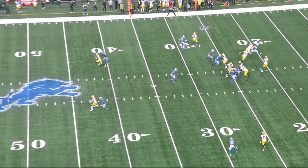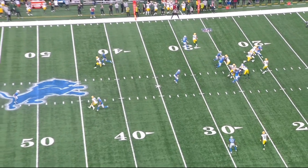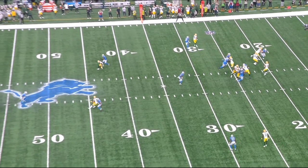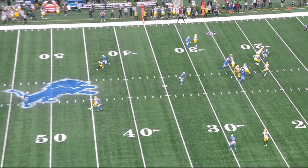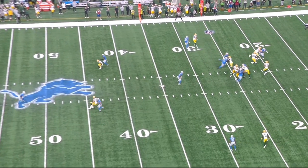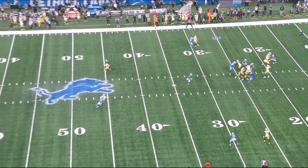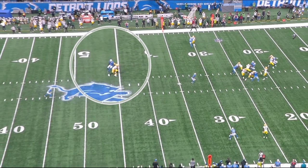Got the leverage. Stick your foot. Look at that. Knees, shoulders, everything in line. Look at that. That's teach tape right there. Shoulders low, knees and toes right in line. Not too many choppy steps. Now just work back to the ball.